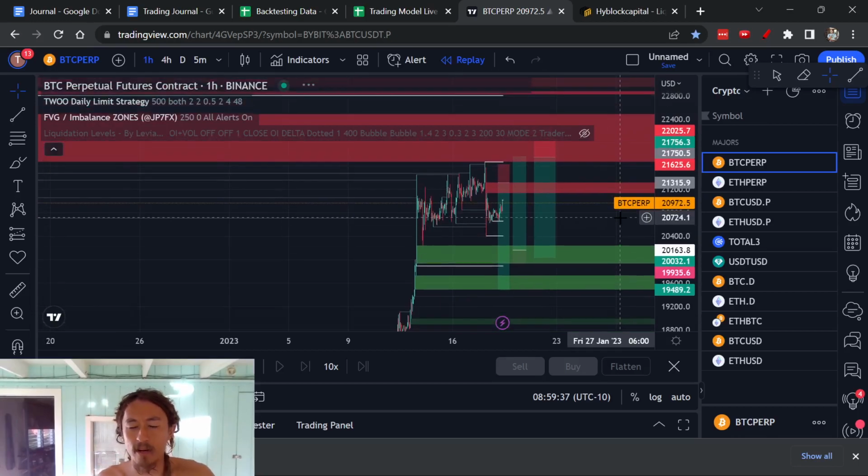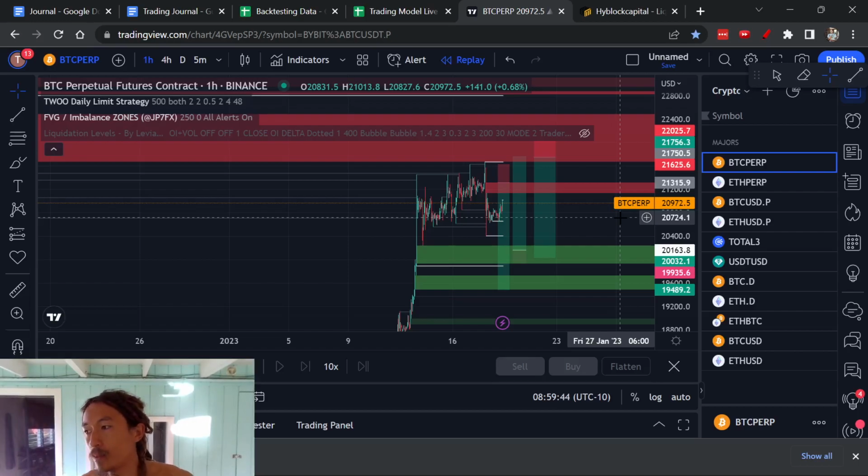Once I get the 5R and I come back, I'm going to be risking 0.5% on all setups. And once I'm up probably about 10R, then I'll go back to risking 1%. Once I'm up 10R on that, I'll go back to risking 2%.